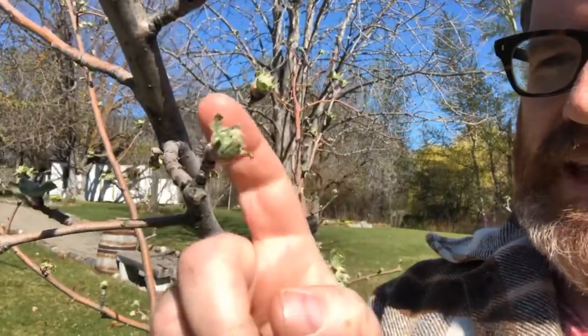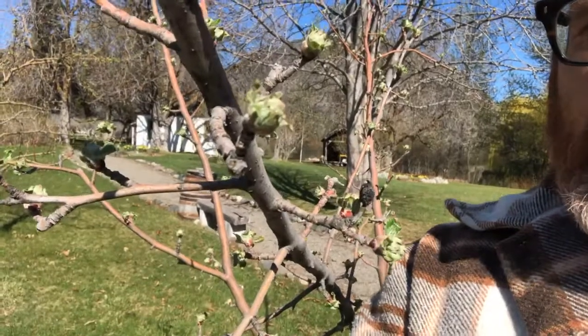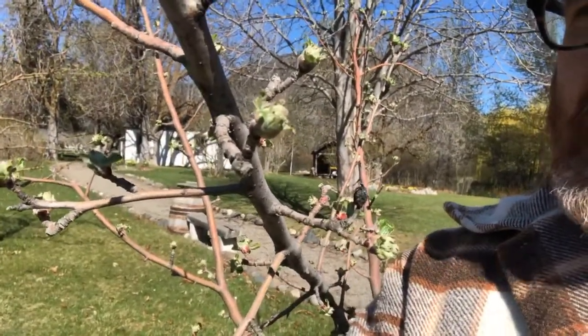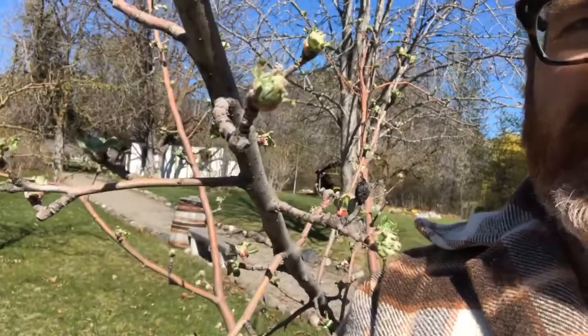So there's a few leaves around it, and then there's 6 or so flowers that'll all come out in one bunch. When they're all open and the bees are busy buzzing around, they're going to move pollen, and they're going to pollinate these flowers, which are eventually going to drop their petals and swell up and turn into apples.